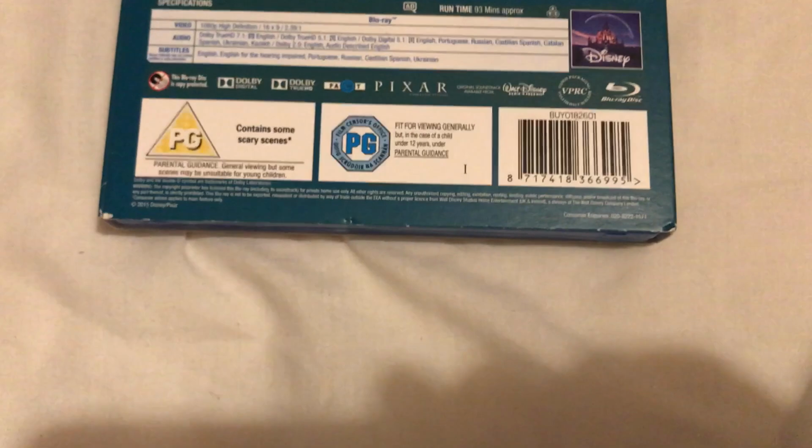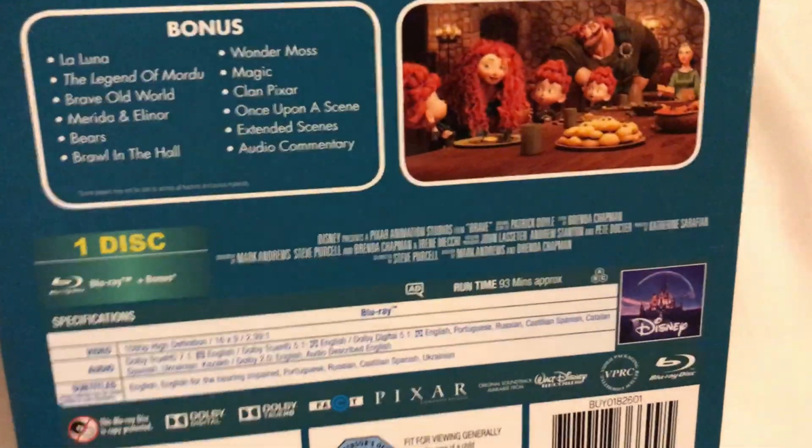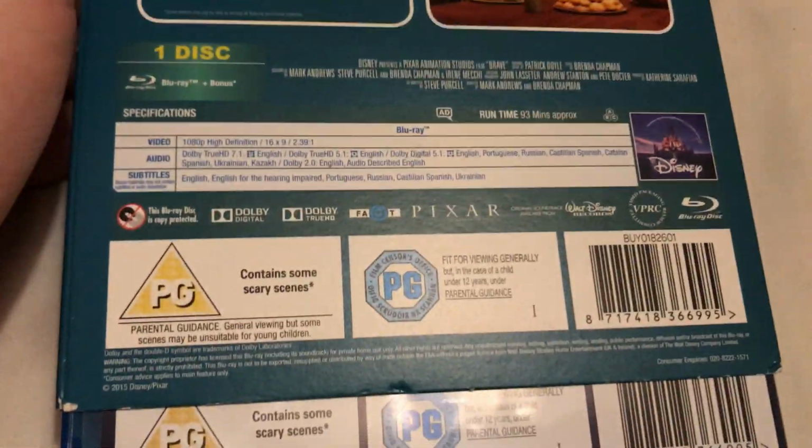so that I can look between different openings and stuff and compare them to each other and enjoy, because I really do enjoy watching openings as well as watching some of the films. The slipcover's from, I think, 2015, but the Blu-ray itself is from 2012. And there's the disc itself.